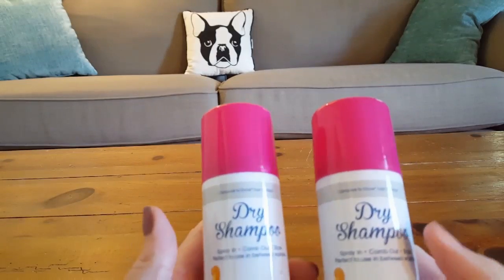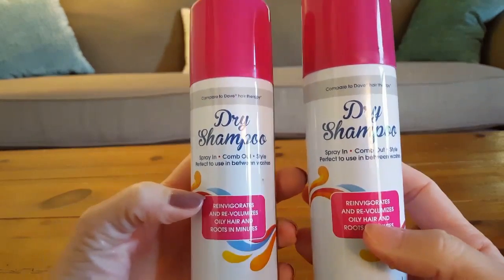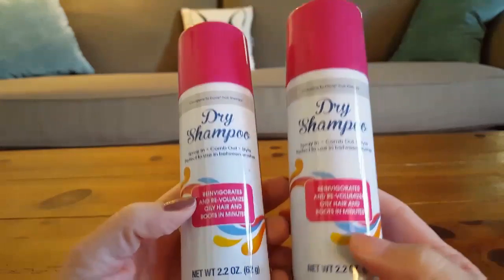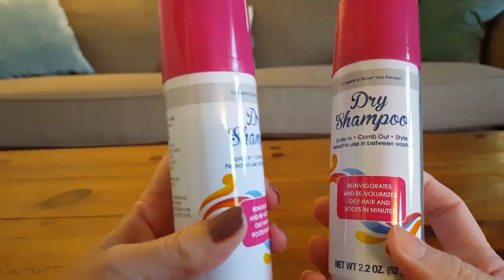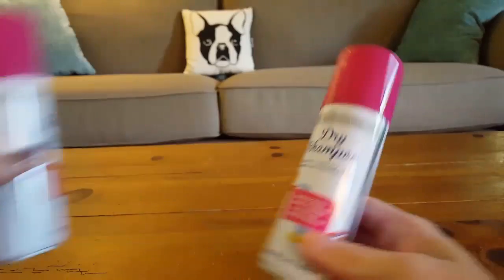I bought two more bottles of the dry shampoo. Samantha and Grace have tried this, and they compare it to two name brands that they usually use and it works just as good, and it's just a dollar. So these are 2.2 ounces. They're not huge cans, but it gets the job done and I get to save some money.